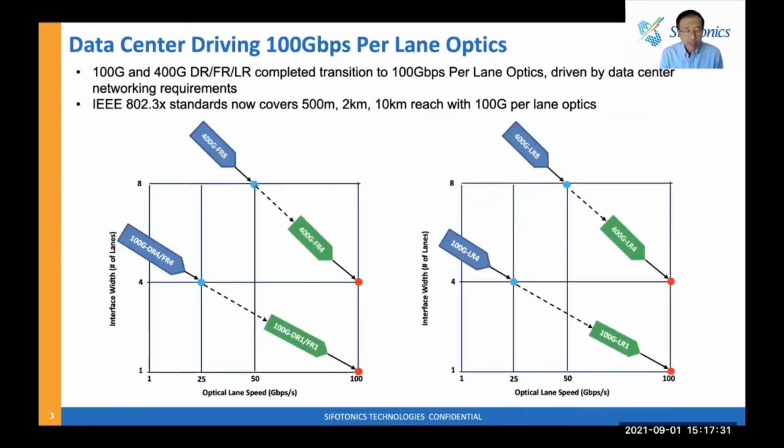If we're looking at the transition from 100G to 400G to 800G, one of the key enablers is the single lane 100G optics. We're transitioning from 100G DR4, FR4 to 100G DR1, FR1. On the other hand, 400G is transitioning from FR8 to 400G FR4. This is the inside data center portion of the technology.